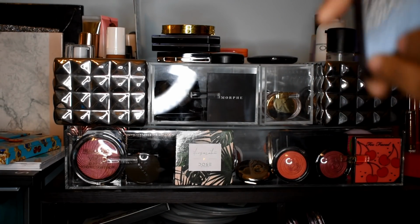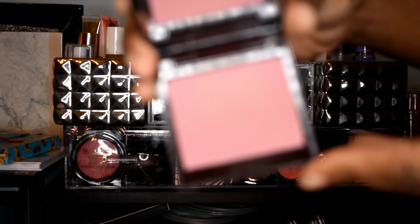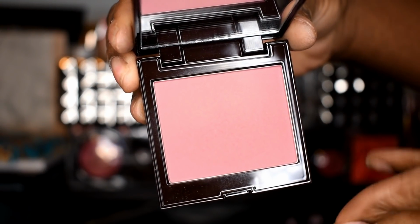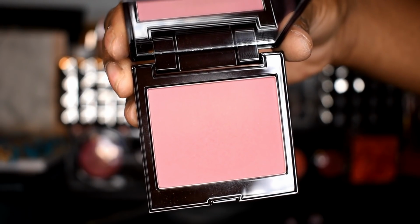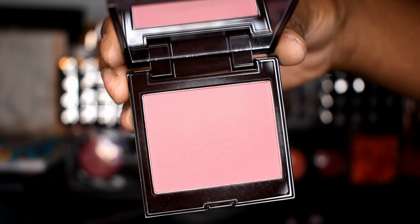This is a blush that I purchased a while ago. I want to say I got this off of Macy's website. This is a Laura Mercier blush in Kir Royal. This is one of my go-to mauve blushes. It is very light. Although it does show up on my skin, it is pretty light.